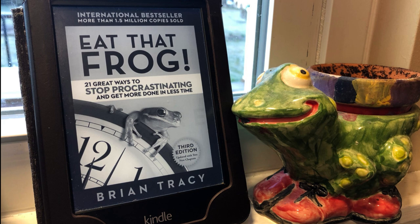3. Atomic Habits by James Clear. James Clear examines the power of small habits and how they can compound over time to produce significant results. The book provides actionable strategies for building positive habits and breaking detrimental ones.